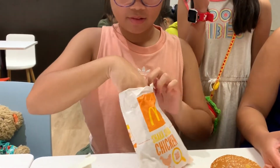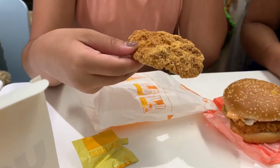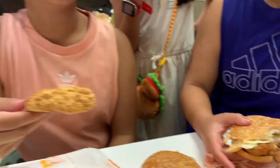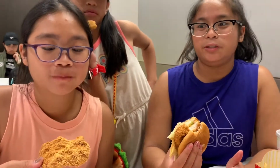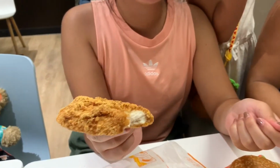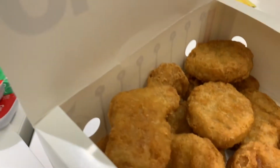Wow. Oh yeah, it's all totally cooked. Is it basically the same chicken? Yeah, which, by the way, is much better than the McChickens at home. It's much crispier, juicy. Mom, it's real chicken. It's not like processed chicken. What does it remind you of? A really big chicken nugget. Wow, that's really good.